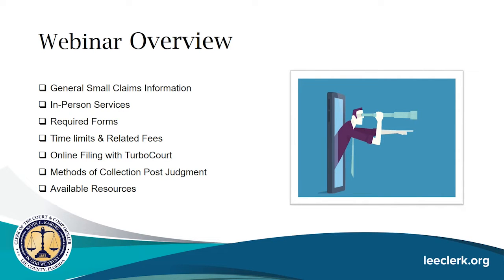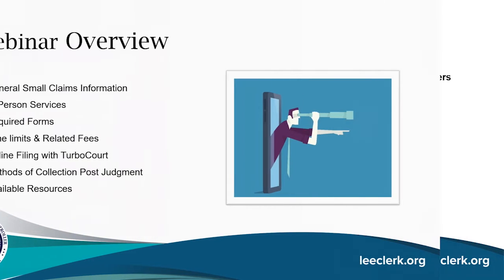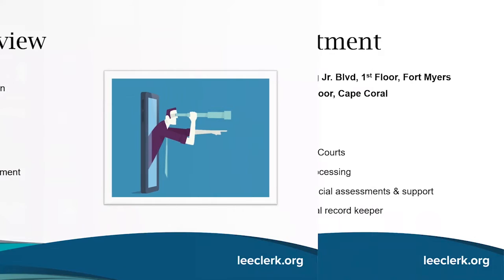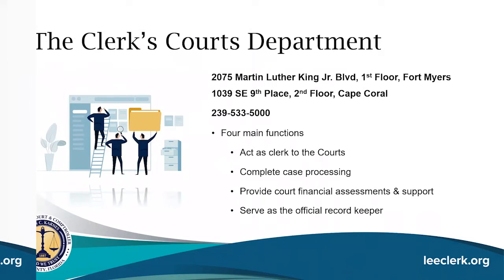A little bit about the Clerk's Courts Department, which facilitates the filing of small claims cases. The Courts Department is a vital part of the local court system, and it is comprised of 5 divisions. The office is also responsible for 4 main functions, including acting as the clerk to the courts, completing case processing, providing court financial assessments and support, and serving as the official record keeper for the courts.